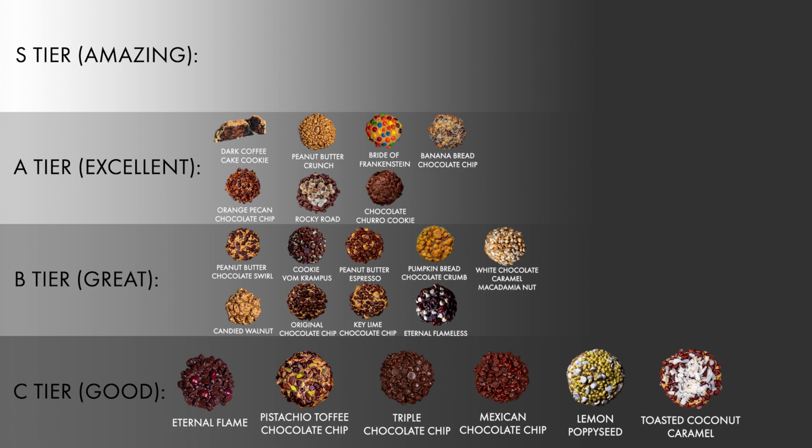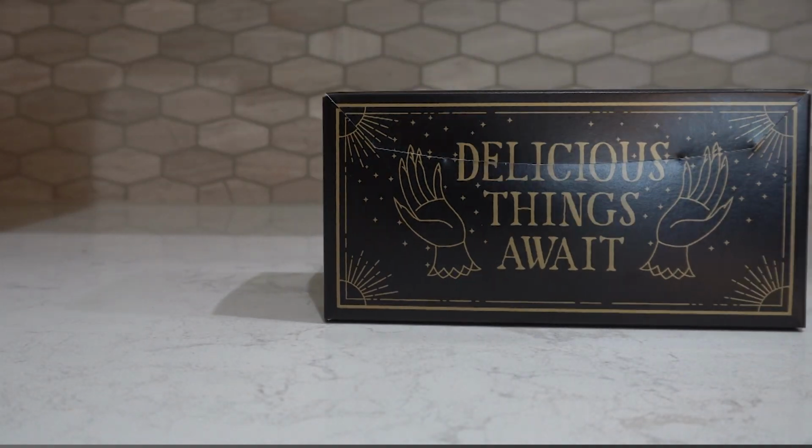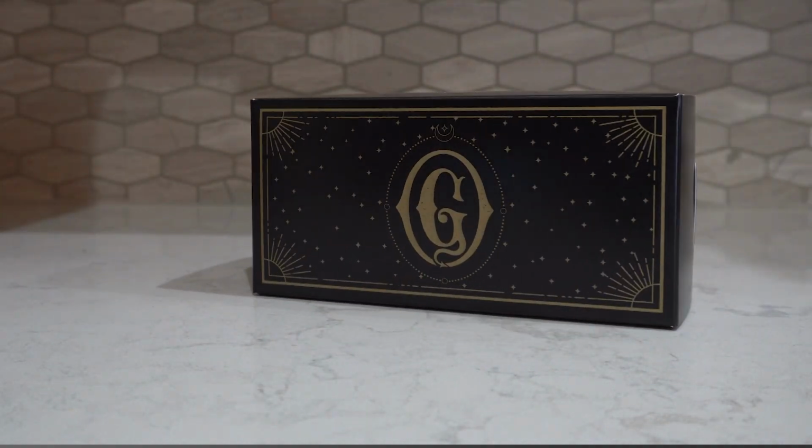Up next, we have the September 2022 limited edition flavor, the Peanut Butter Cold Brew Cookie. I'd be lying if I told you I didn't have some high expectations for this creation. We love coffee, and we love peanut butter. How did it measure up?